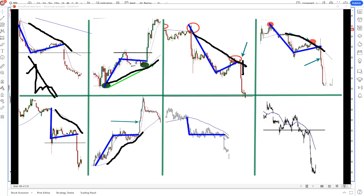Same thing through here. Look at this: down, a beautiful L-shaped pattern. Look at the moving average, it's coming down, and then we started heading down from there. Look at this here: down, across, the L-shaped pattern, and again, look at the moving average coming down through there. And then look at this one here, it fell off a cliff.